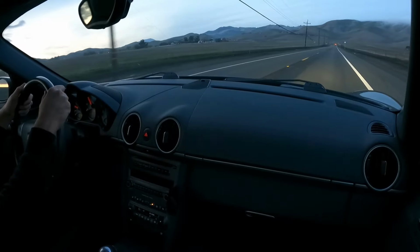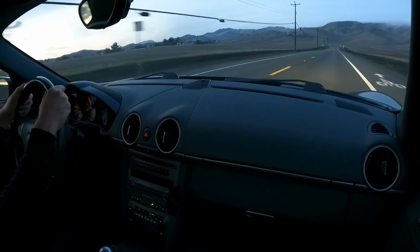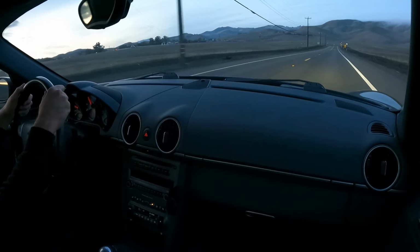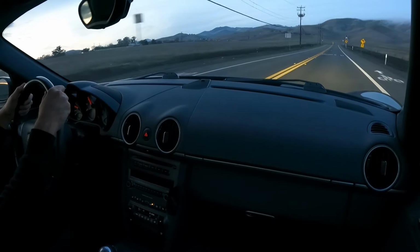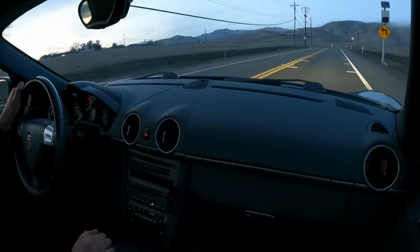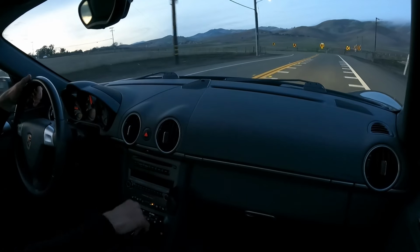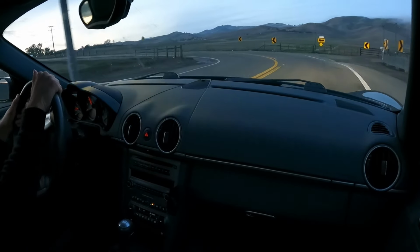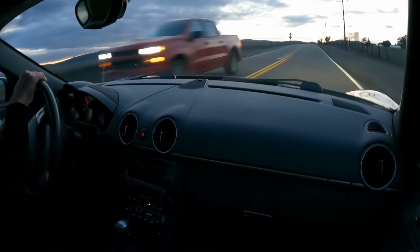I think it's a cliche thing to say, but this car drives like a go-kart. A bigger, leather-covered, amazing-sounding go-kart. It really is like driving a go-kart. Like, look at this 15-mile-an-hour turn here. Whoop. This car just eats it up. Wow.